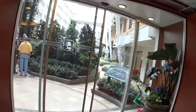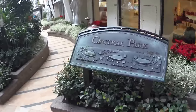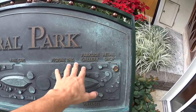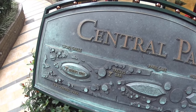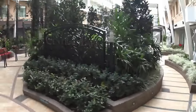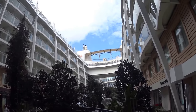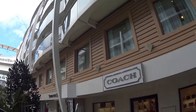We are now heading into the Central Park area here on Oasis. As you can see, this is one of the main areas. So we're right here, you got vintages, galleries, restaurants, shopping, the steakhouse is here. And this is probably the big claim to fame for the Oasis, the new concept. You don't have open air in the interiors on any other cruise ships, except for the Oasis class.